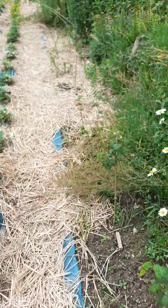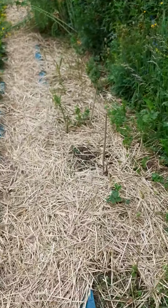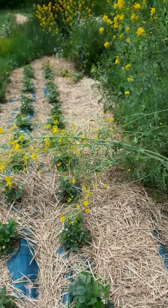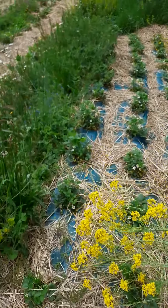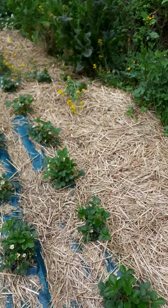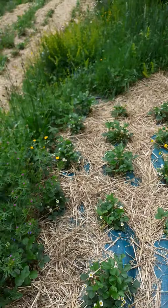I did plant a load of garlic in there, but they didn't do so well. I think I overclamped. Yeah, I got a load of this going on. Bees are loving it. Sorry guys, I need to pass. It is after all our garden. A bit of weeding to do there.